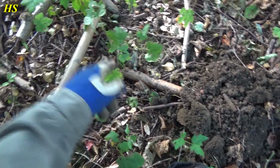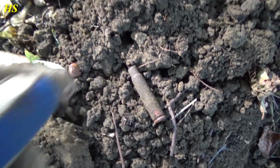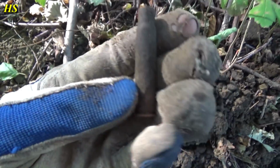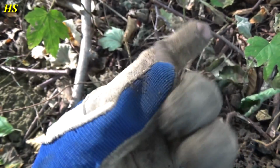I turned on my detector right over here, immediately had a signal, and look at that right there. That's a German Mauser shell casing, and it's in wonderful condition. Just look at that right there. Wow, that's a great find.